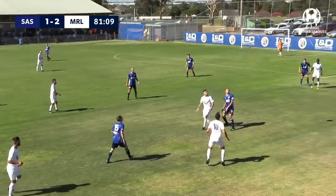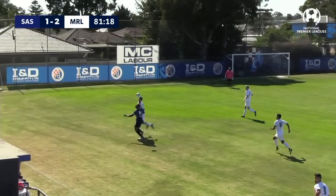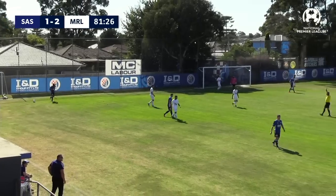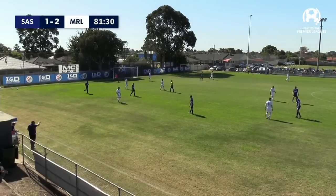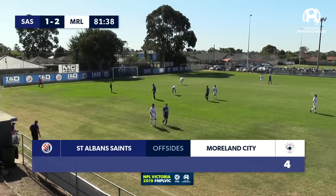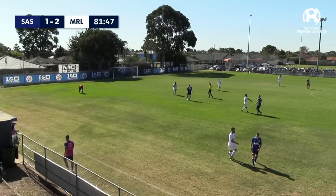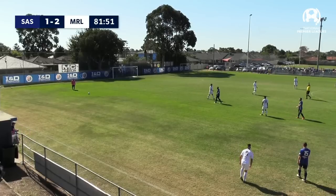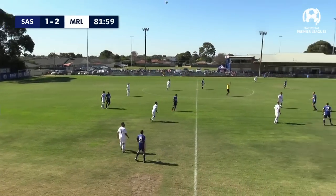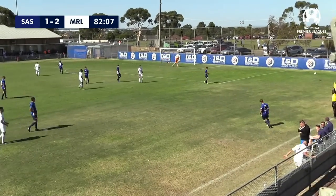Sims with the throw-in, looking for Monek, doesn't get to him. Out to Jacob Colosimo with the head, comes to Michael Gurgic. Michael Gurgic with the long ball, looking for Omaboye, who lets it bounce, and he's in a tussle with Hagel. Comes out on top, plays it to Kandari, back to Omaboye, who is flagged offside. Jordan Wilkes with the header, and it is out for a St Albans throw-in.